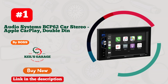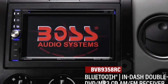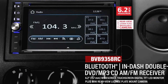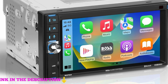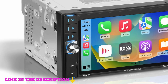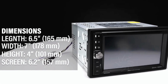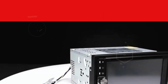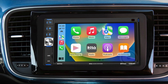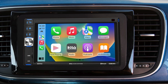Number 1. Boss Audio Systems BCP62 Car Stereo, the ultimate companion for your vehicle's audio needs. Featuring Apple CarPlay integration, this double DIN unit grants seamless access to your iPhone's functionalities via Siri voice controls on its 6.2-inch capacitive touchscreen. Enjoy hands-free calls, navigate through maps, stream music from various apps like Spotify and Pandora, and delve into your favorite podcasts and audiobooks effortlessly.